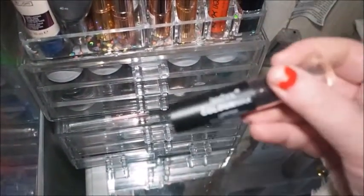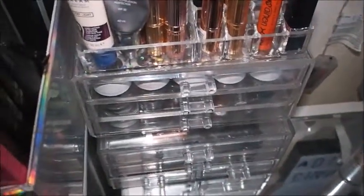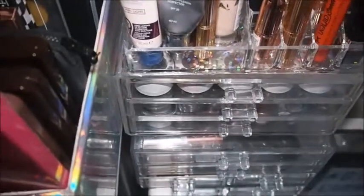Rumour has it, and it's a nice nude shade, so it is definitely her colour. I just find it too drying for me, so yeah, that's being decluttered.